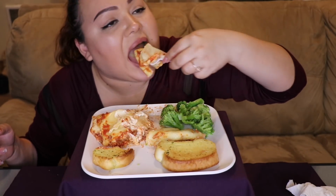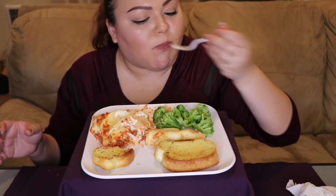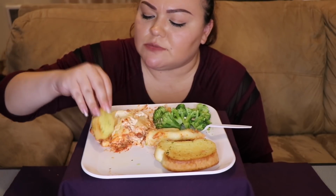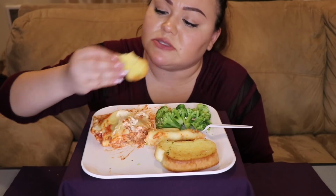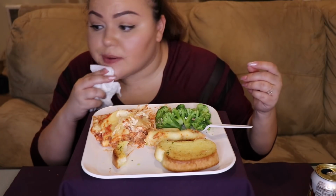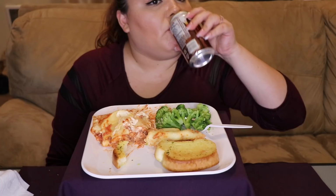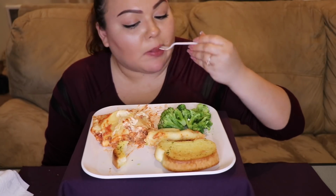Oh my goodness. Look at that. It's so good. Sometimes I'll put extra sauce, but I feel like this has just the perfect amount of sauce. But sometimes I'll put extra sauce so I can soak it up with the bread. No, thank you. Let me get some of this cheese.